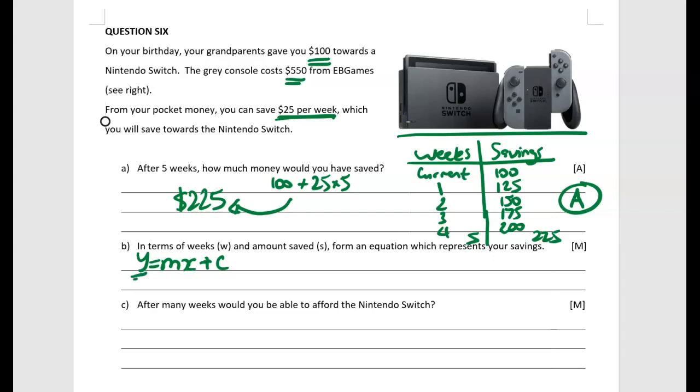The y value and the x value are what we can do first. The x value is the variable that goes 1, 2, 3, 4, 5. And if you look at your table, that was the x's, or that was the number of weeks. And then the other one is y, which would have been S for savings. That means our equation, if we did that, would have been S equals MW plus C. We then just got to figure out the M and the C.